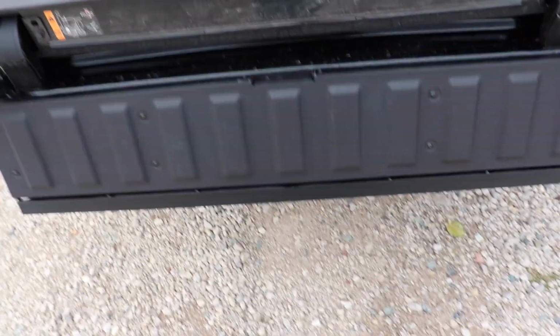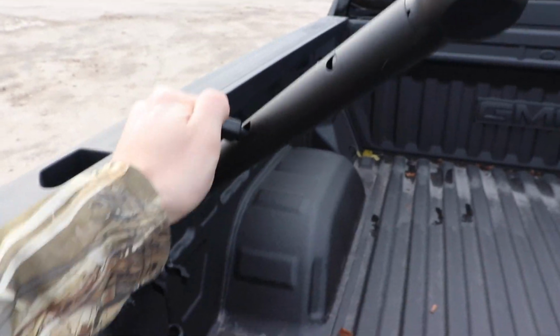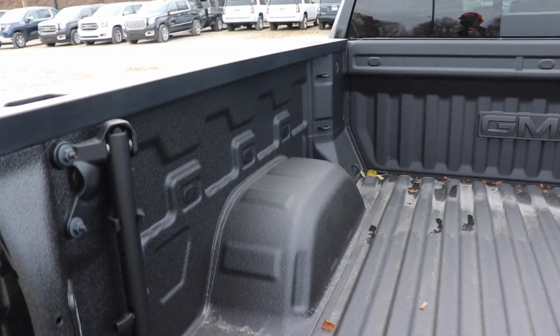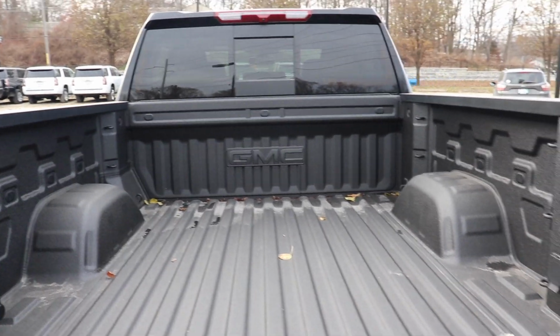This will fold down. There's a grab handle that pops up like this, which makes getting in very easy. Once you're in, you can pull this and it folds right back down. LED bed lighting, spray-in bed liner is already applied. 120 volt, 400 watt max power outlet. And I believe class leading tie down locations. I think you have 12 in total. And if you look closely too, GM has pushed the sides of the bed out as far as they can to maximize cargo. Very cool.